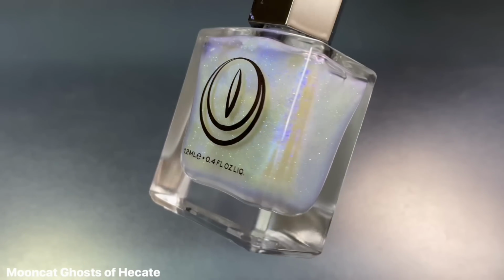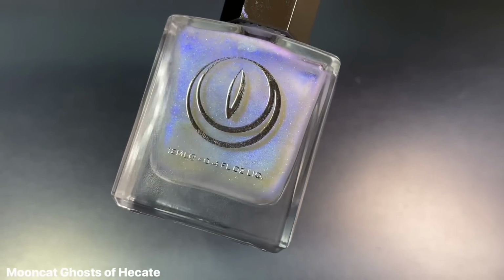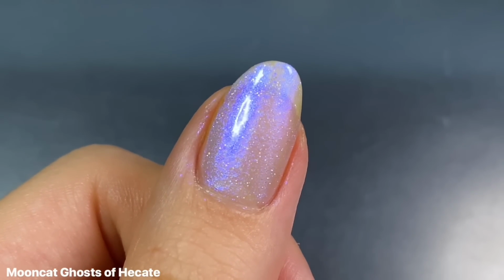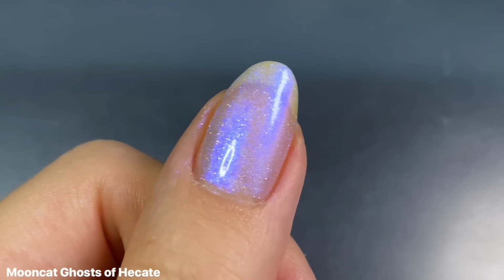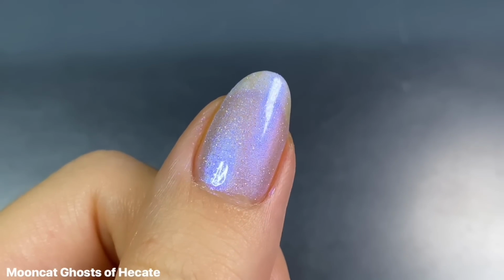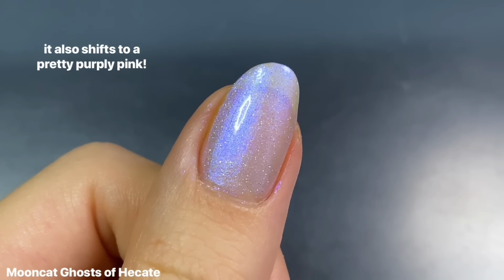We're starting with a couple of Mooncat shimmers, and this first one is Ghost of Hecate. This one came out a couple of months ago in the Goddess Complex collection, and it was easily one of my favorites. This has just the most ethereal, ghostly look to it. On one coat, it is super sheer, but the blue shimmer is just so vibrant. It's just insane to me.